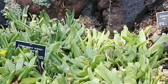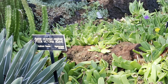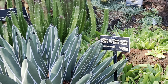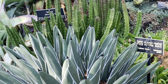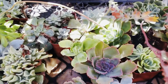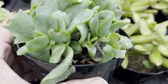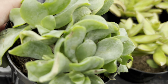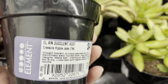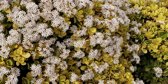These names are like special codes that scientists use to identify each plant accurately, no matter where they are in the world. Without the botanical name, it can get confusing because different individuals might use different names for the same plant. This confusion can make it hard to know exactly which plant someone is talking about, especially if many plants have similar common names. For example, Crassula ovata, commonly known as the jade plant.